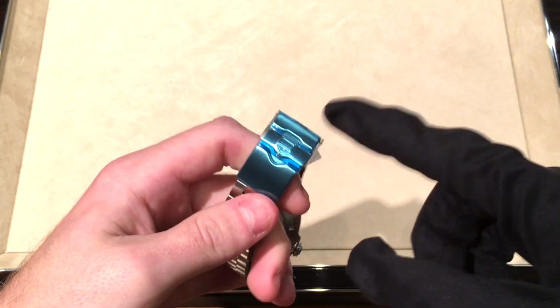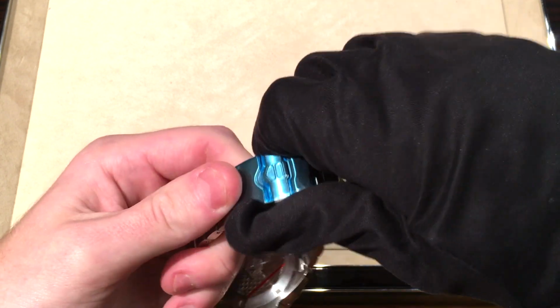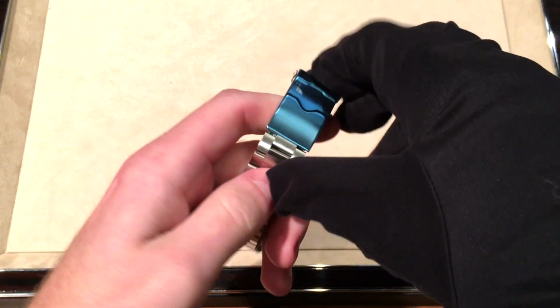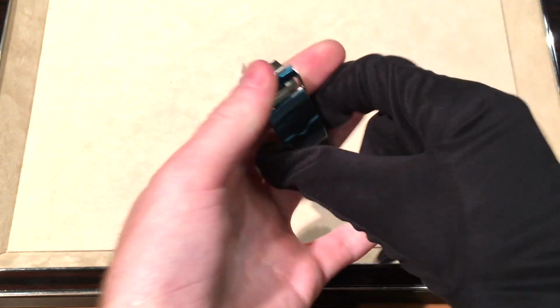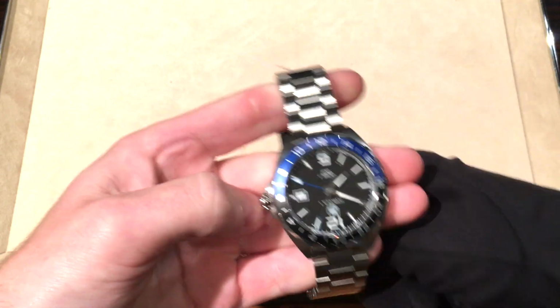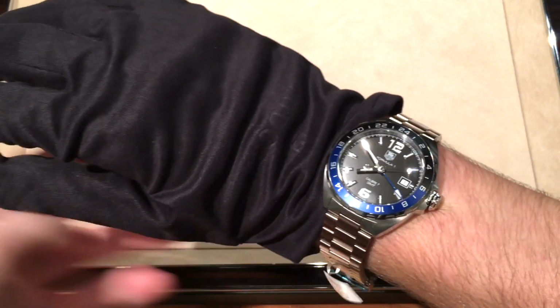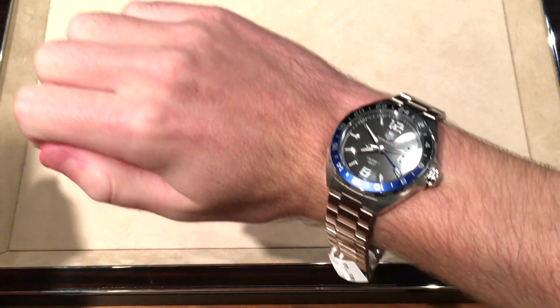So this has the same clasp as the other Formula 1, which I don't really like, to be honest with you. It doesn't feel very high-end. But either way, it's still pretty easy to use. It's just a simple pressed metal clasp. So put her on here. And as you guys can see, I'll take the glove off.